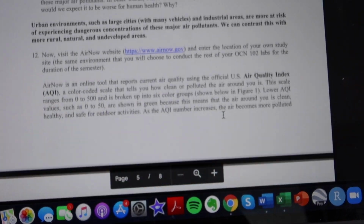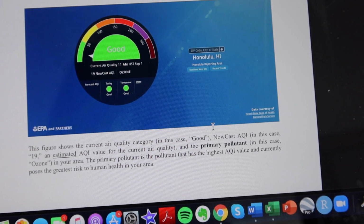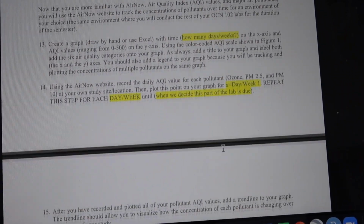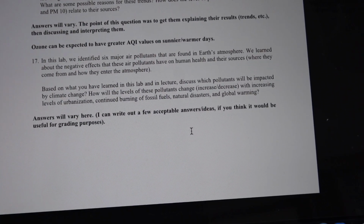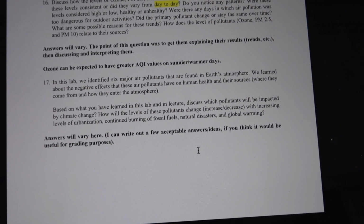So the exercise for this lab is basically having the students go to this website and look at air quality or AQI values for several pollutants like ozone or particulate matter. They just have to track it over the course of the semester, get something like this, and explain the patterns and how we expect the concentration of these pollutants to change as climate change gets worse.